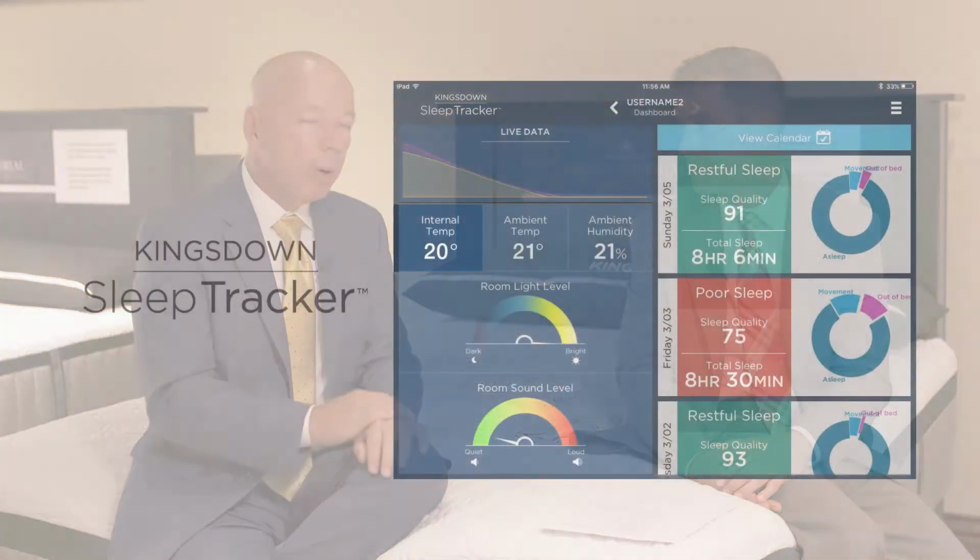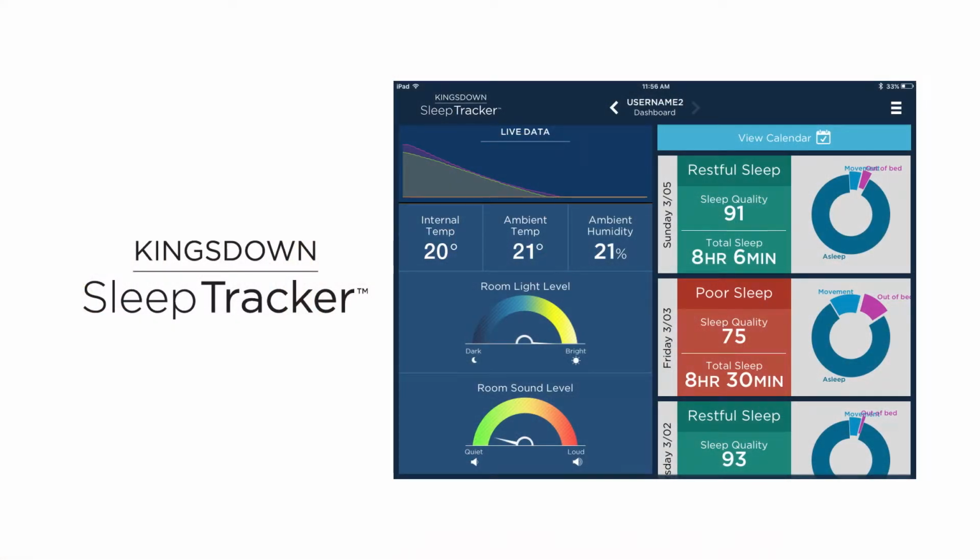Now, the system is also tracking temperature, not only the external temperature of the room, but also the internal temperature of the mattress. Teach us about temperature. Yeah, so one of the things that we want to start looking at is what's going on. When we see an increase in temperature inside the mattress, that could possibly happen in the first part of the night as we're dissipating our body heat.